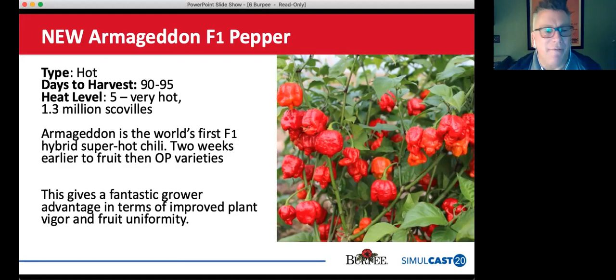Now, honestly, I never tasted one, and I'm not about to, but I definitely heard from good sources this has got great flavor. It's definitely hot, similar to Carolina Reaper at 1.3 million Scovilles. And definitely if you're into hot peppers, this is the one to grow because it's gonna be faster and you're gonna get a lot more peppers.